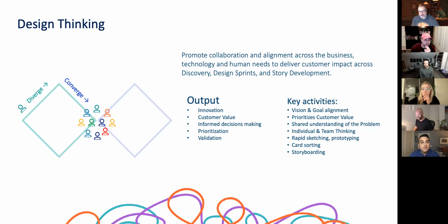So what I'd like you to think of as we get into the mural board, for those that have experienced design thinking, is maybe there are some other benefits that you've seen. So start thinking about what other benefits you have seen from doing some of these design thinking workshops, and what some of those key activities are as well. We'd like to hear from you once we get into the workshop. What do you think is the output from design thinking? And then also some of those activities.